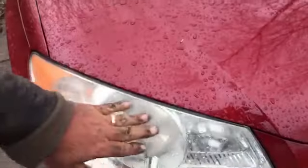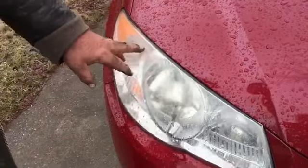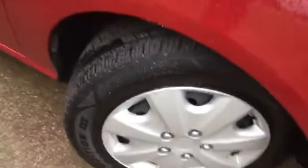Yeah, these Hyundais and Kias, the headlight covers get fogged over at a very early age. There doesn't seem to be any rot out, but it's entirely too recent of a vehicle for that. What's the interior look like? It doesn't look too bad. Something right there. How about the back end?